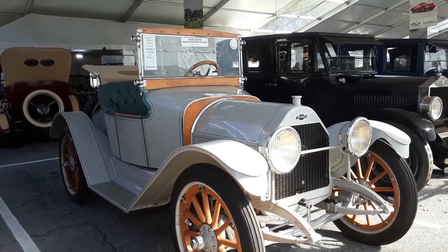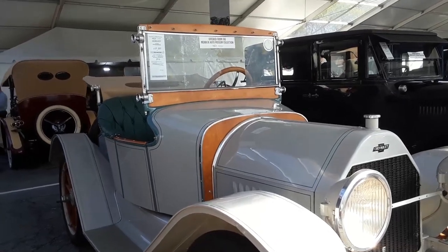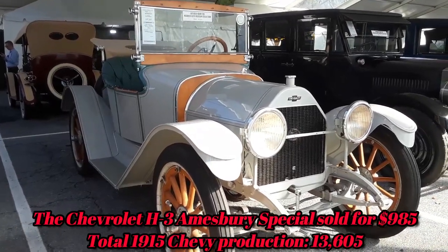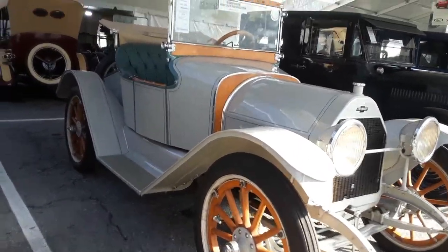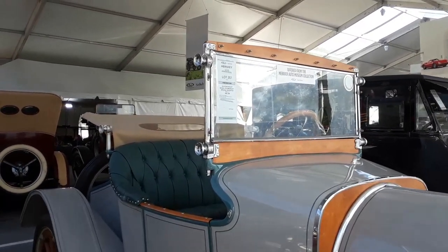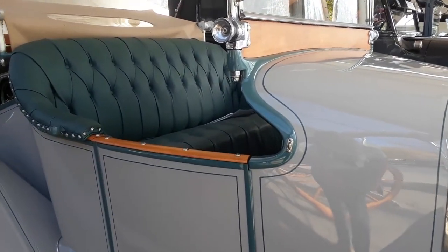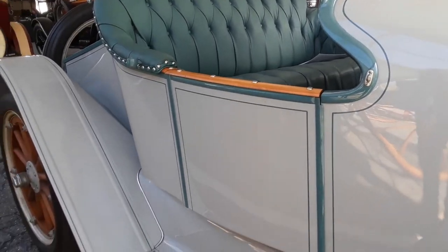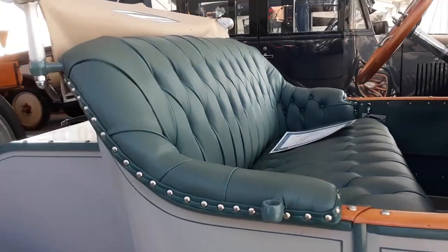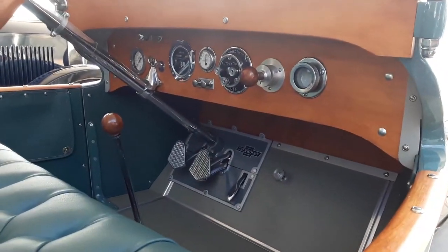We're looking at a 1915 Chevy Model H3 Amesbury Special Roadster. Durant was really trying to build Chevy into a mass market car. It had a false start under Louis Chevrolet, but with Little, it was moving. Look at these lines. What a handsome, handsome little roadster this is. Just beautiful.